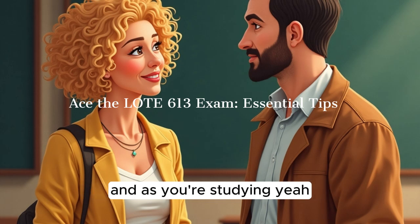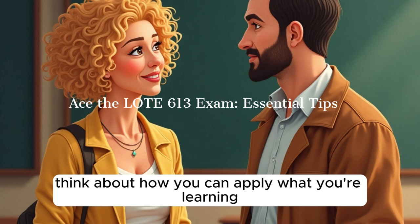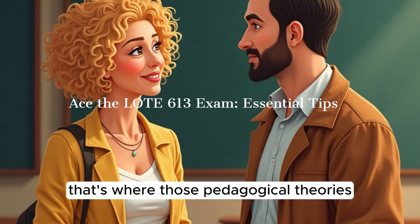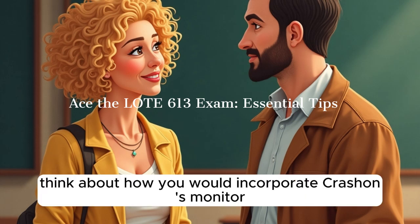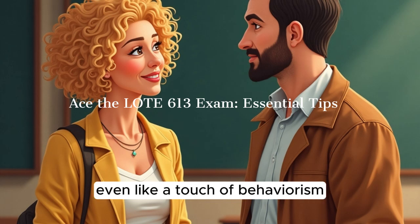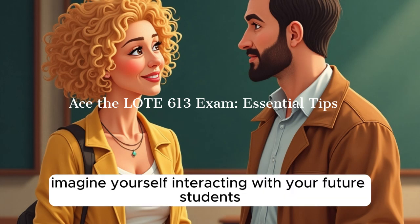Exactly. And as you're studying, don't just focus on memorizing facts and figures. Right. Think about how you can apply what you're learning to real-world teaching scenarios. That's where those pedagogical theories really come in handy. Exactly. Think about how you would incorporate Krashen's monitor model, Vygotsky's scaffolding, even a touch of behaviorism into your future lessons. Right. And as you're practicing your Spanish, imagine yourself interacting with your future students.